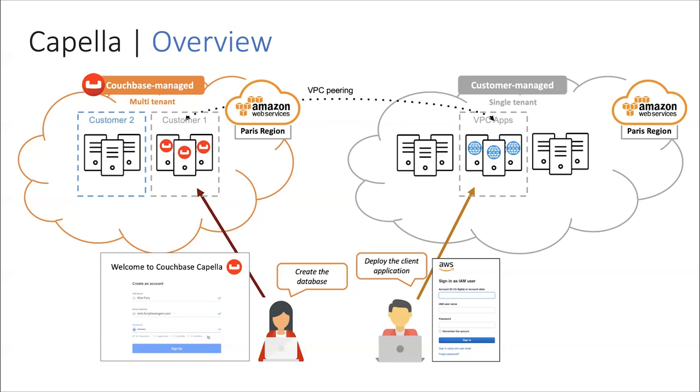On the right side of this slide, you see someone from the development side of your organization who will build or has built applications that, of course, will need to connect to the Couchbase database in Capella. They will probably want to connect the VPC where the applications are running, if they're running in the cloud, with the Capella VPC, a process referred to as VPC peering. This will create a direct private connection between the customer-managed applications and the Couchbase-managed database cluster.